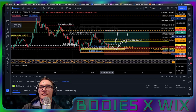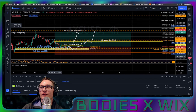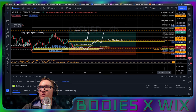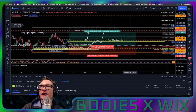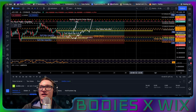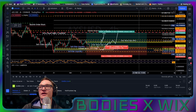So, I am personally riding my own experience on this. Hopefully, it doesn't get anything below 40. But I am expecting anywhere between here and the last order block, which is at 42, all the way up into 93. That is almost 2x, actually more than 2x of your money. So that's what I believe is going to happen with Axie Infinity.